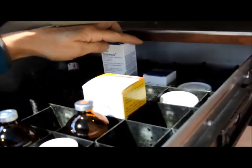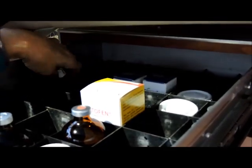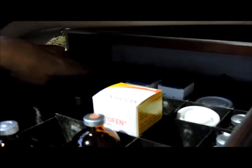Osphos is a bisphosphonate used for subchondral bone bruising. Soludelta is used for horses that are having anaphylactic shock.